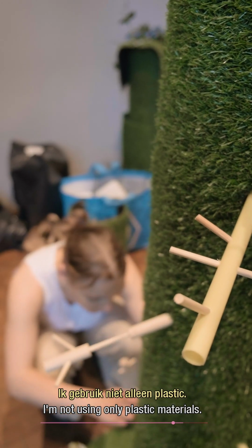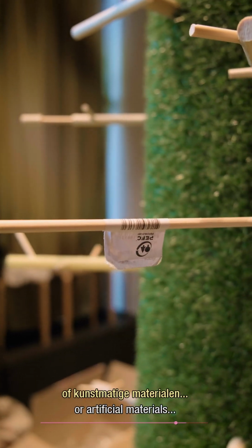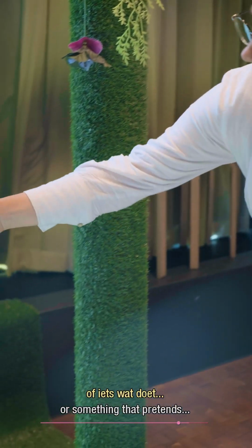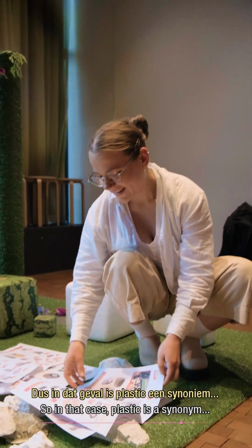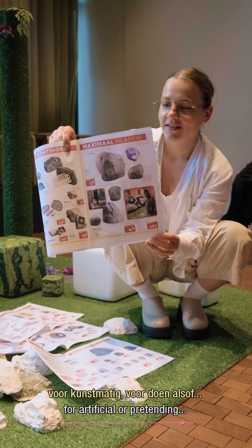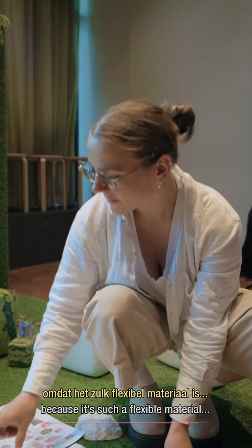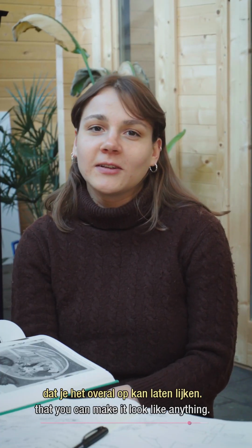I'm not using only plastic materials. I'm using representative materials or artificial materials, or something that pretends to be something that it's not. So in that case, plastic is a synonym for artificial or pretending or masking or camouflage. That is plastic for me, because it's such a flexible material that you can make it look like anything.